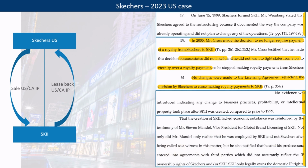That the creation of SK2 lacked economic substance was reinforced by the testimony of Mr. Stephen Mandel, Vice President of Global Brand Licensing for SK2. Not only did Mr. Mandel only realize that he was employed by SK2 and not Skechers after being called as a witness in this matter, right? So this is way after 1999. But he also testified that he and his predecessors entered into agreements with third parties which did not actually accurately reflect the IP ownership rights of Skechers and/or SK2.